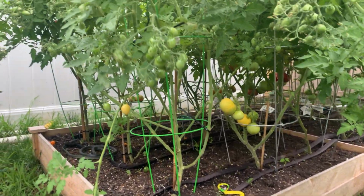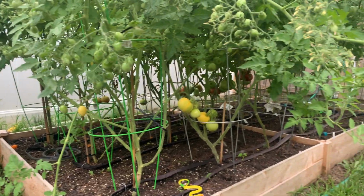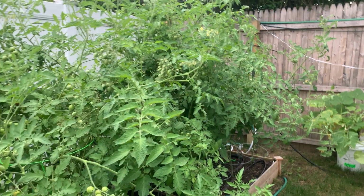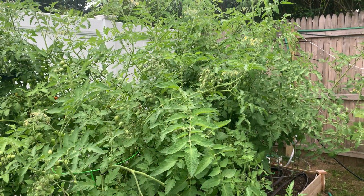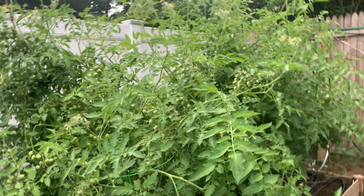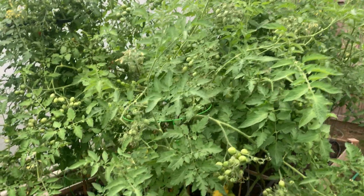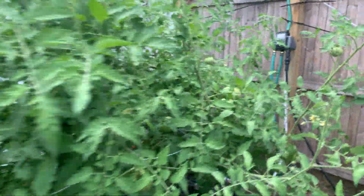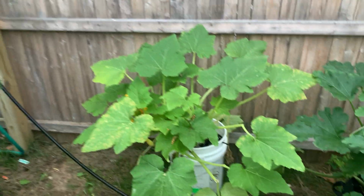But in the front here we got some Barry's Crazy Cherry, some Garden Peach, and I believe over here we have pineapple, beefsteak, La Roma, Celebrity, Sweet Million, and there's a couple else I'm forgetting, but really not much to show over here. But I have my squash and zucchini plants.